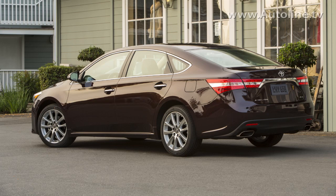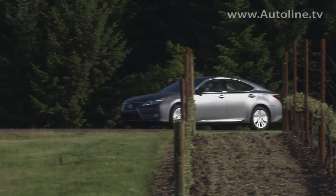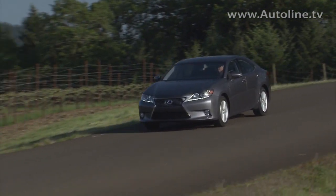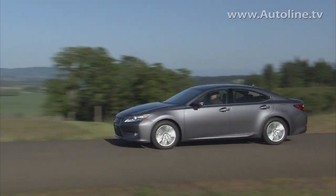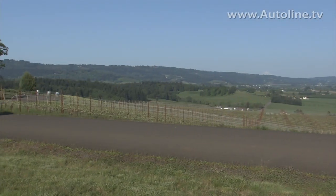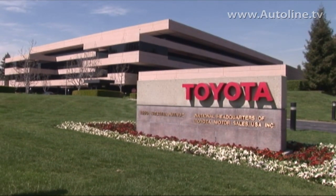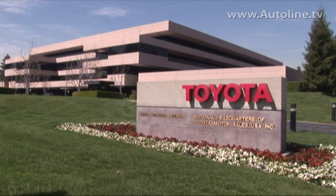As it has always been, the Avalon is built off the platform that is shared with the Toyota Camry and Lexus ES. But now it represents a big step forward for Toyota's U.S. operations. This car was designed in California, engineered in Michigan, and is manufactured in Kentucky.